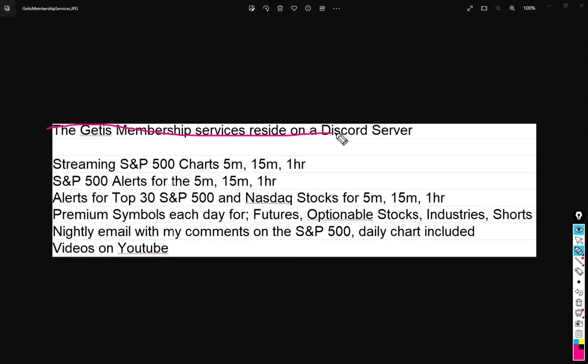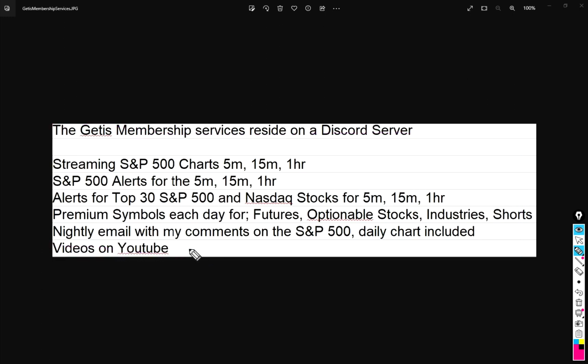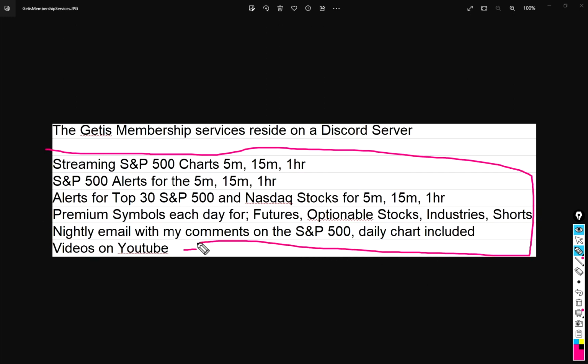Okay, this is everything you get on the service, everything in this rectangle. Okay, this is what's on the Getis membership, and it all resides in the Discord server, okay? The YouTube videos, like I said before, this is just for me conveying my opinions about the market every day with both the members and the general public, but what you really get is all this right here. All right, so just pause the video and read this.